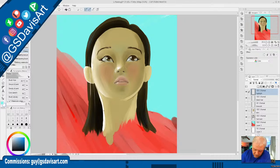There we go. Just like that. Yep, she's much closer to the light source on the left side than on the right. Whatever's going on the right side, not as much of a light source, right? So, okay. The other thing I want to look at is her eyes in here.